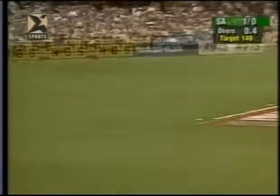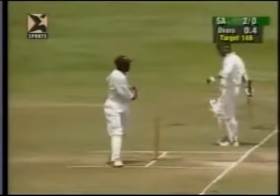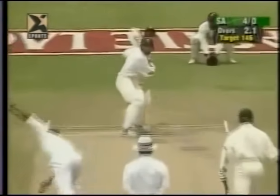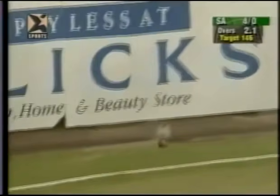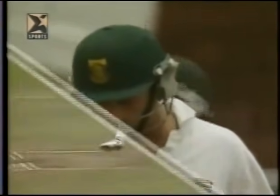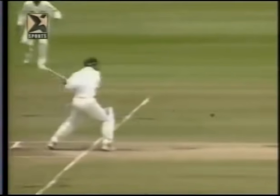Mark, and he'll get two. Cut away by Kirsten, backward of square, that'll be four. That's a tremendous shot. You know, yesterday we saw Brian Lara hit that, and everybody got very excited because of the flourish with which Lara plays. But that was just as efficient and just as good a cricket stroke. Gary Kirsten is really looking in good nick.